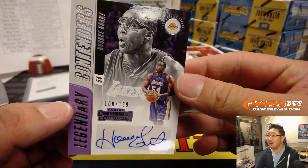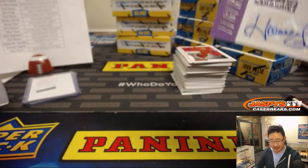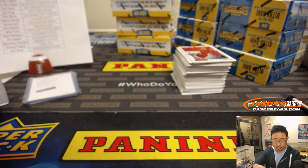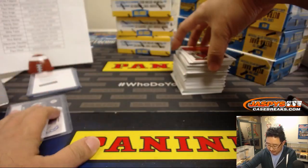Nice. More legendary contenders. Horace Grant, Lakers edition of Horace Grant, 108 out of 199. That'll go to Lou, the Lakers. That's autograph one. We should be expecting one more.